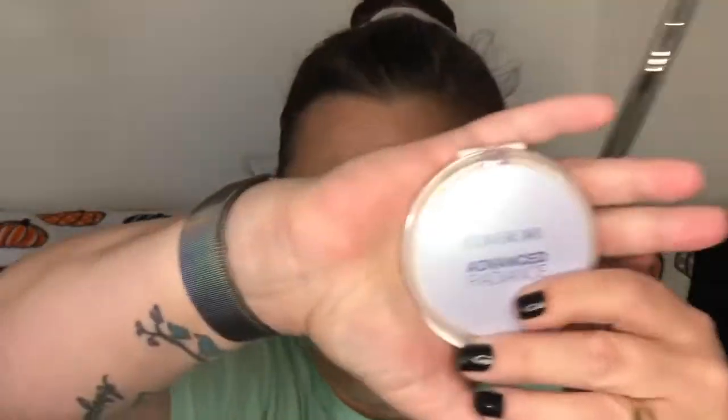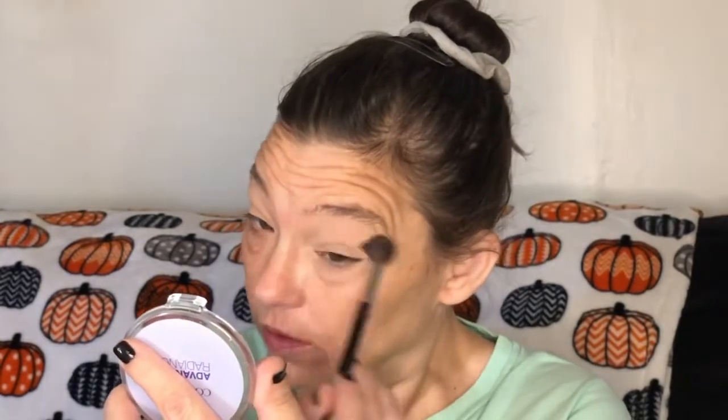I'm just setting this concealer with this. It was actually when I was going to declutter. It's the Advanced Radiance Pressed Powder Compact in Creamy Natural from CoverGirl. That's what it looks like. You can see I've made quite a dent in it. I thought it had hard panned, but it hadn't, so that's why I hadn't thrown it out yet. I've just been using it to touch up. I threw it in my purse, not that I've been anywhere, but anyway.